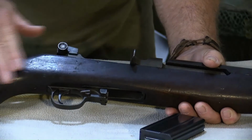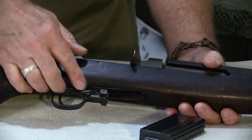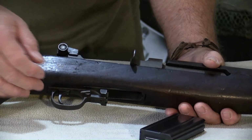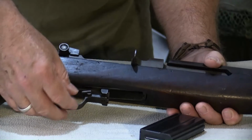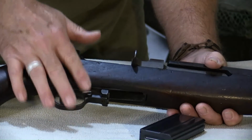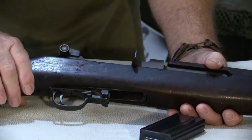When these were originally made, they had a push button safety. Well, there was a lot of reports that guys in the heat of the moment would confuse the two, drop their mag by accident when they're trying to just put it off safe. It was a cross bolt push button safety. So they retrofitted that really quick to the flip safety to eliminate that little problem.